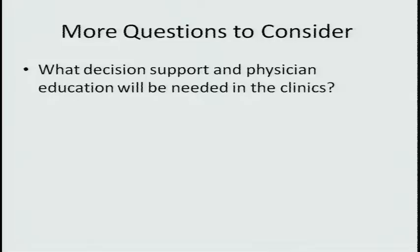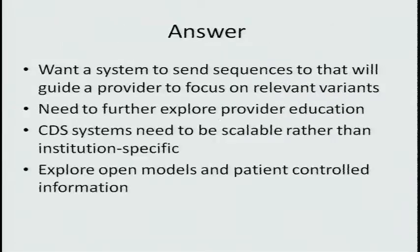Other questions on the loop function or suggestions? Next question was, what decision support and physician education will be needed in the clinics? I think the discussion on this said that we want a system, this is sort of the Gail suggestion from this morning, that you can send sequences to that will guide the provider to focus on relevant variants. I think we've talked a lot about the infrastructure that might lie underneath that, but actually that's a nice goal to work towards. We need to further explore provider education. I think that probably ends up being a topic for a whole other workshop and set of discussions.